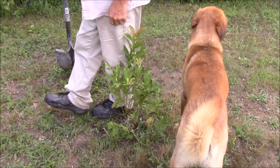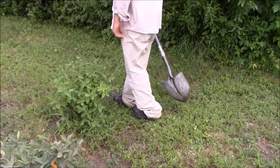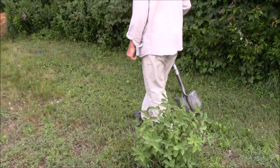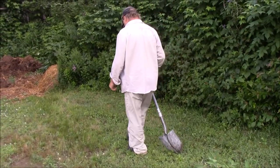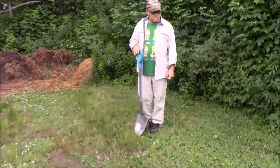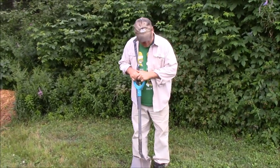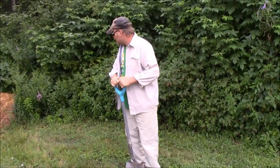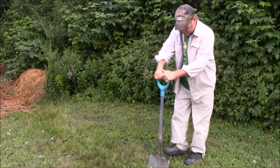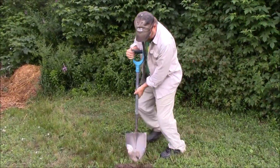So I think how far did I go here with these? I went to 1, 2, 3... 7. Okay, so let me see here. About here, what do you figure, Heather? Sure. Sounds good to me. Looks good? I don't know how close they're supposed to be, but I do want enough room to get a lawnmower in around them. I'm guessing this looks okay. I don't like going too far either in case I hit tile. Although that tile I put in here, I think it was down fairly deep.